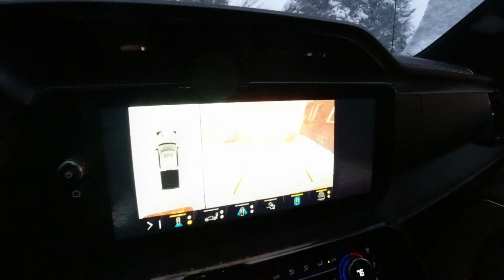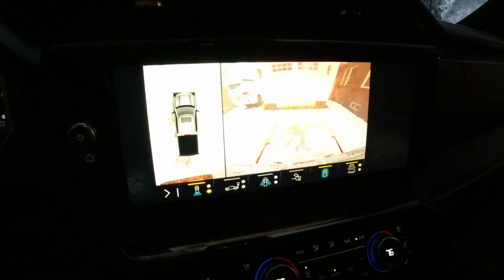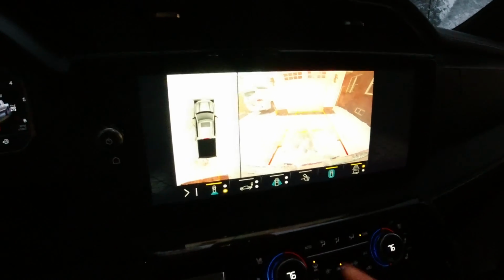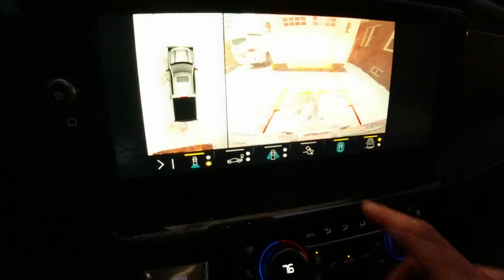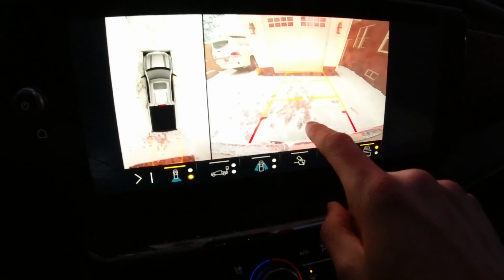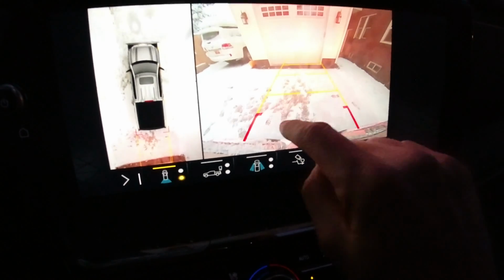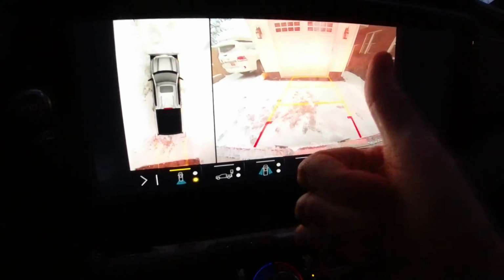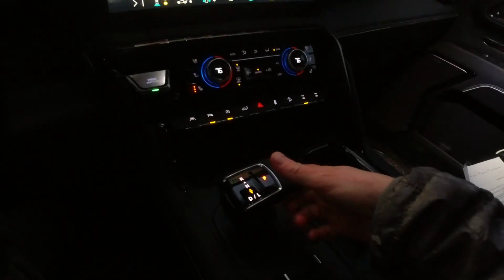We'll go into reverse, take a look at the cameras. Cameras on this vehicle are really, really nice. They're very high quality. It's dark, it's snowy out. There's some gunk on the lenses, it looks like, but even still, I can make out individual footprints. I can make out the individual treads on my shoes that made these footprints on the ground. So that's really good. It's one of the best cameras in the business.